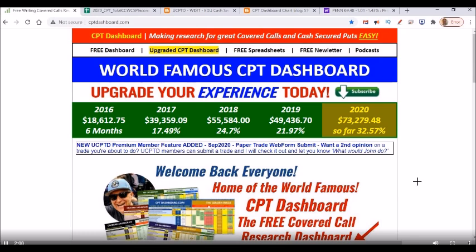Now look, before we get there, I'm going to show you a new feature that I've added to the upgraded CTP Dashboard Premium membership. Now look, at the end of the day, it's all about providing value for those that put skin in the game. I'm going to show you that members can submit a paper trade. I call it, What Would John Do? Seeing the World Through My Eyes. But before we get there, let's go ahead and get to this.